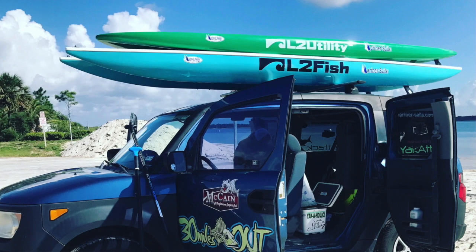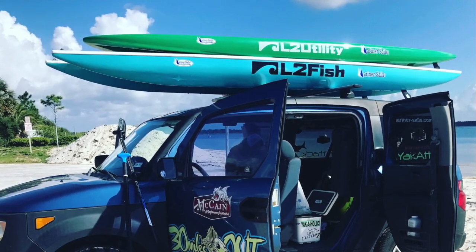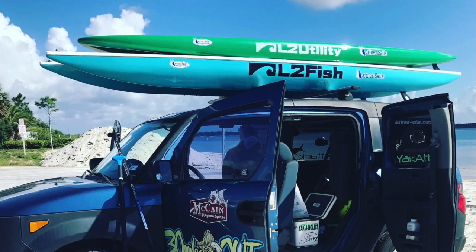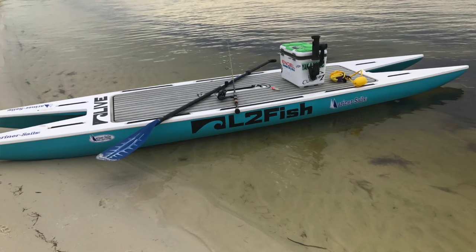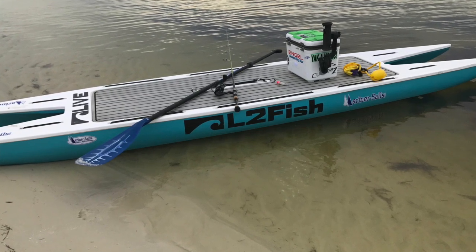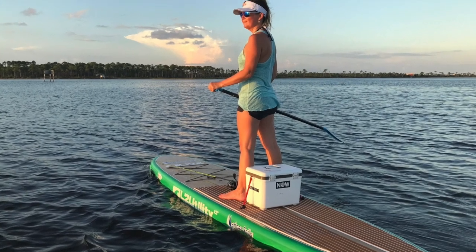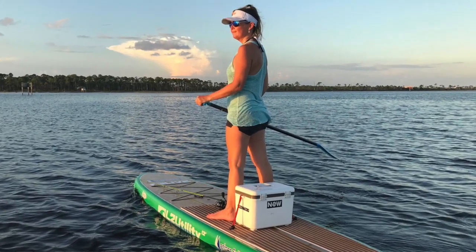Now, I've been dying to get hold of some paddle boards, and the good people at Mariner Sales let us use these L2s, the utility and the L2 fish. The L2 fish is the white one I'm on, and the utility is the green one Teresa's on. This big white one is a super stable platform. The utility is much smaller, but it's lighter. I love it because I can car top it on top of the Element by myself, no problem. So Teresa's in the utility today and I'm in the L2 fish.